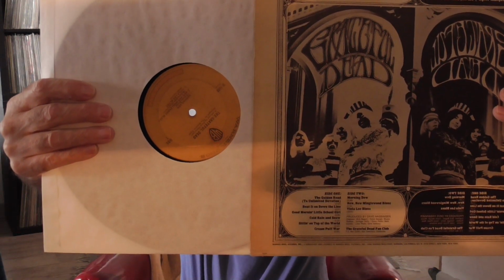Here it comes, folks. Unfortunately, the vinyl is whipped. It's on the gold Warner Brothers label. But yeah, it was cheap, and I could not leave it, because I know how hard it is to get a nice cover, so excellent.